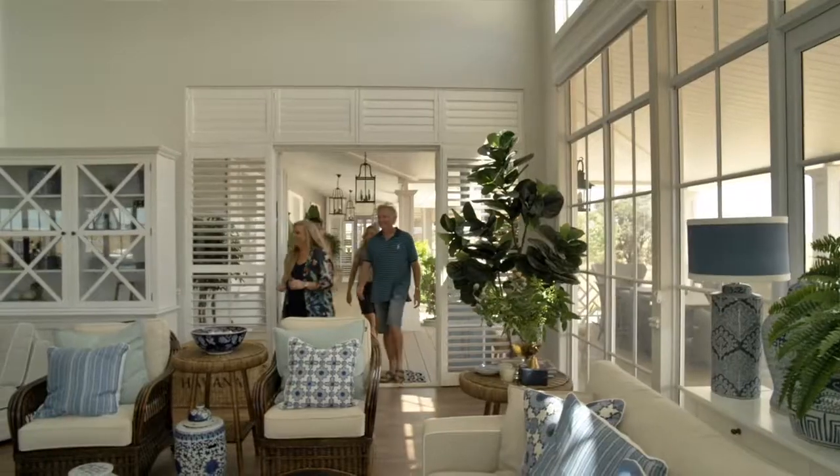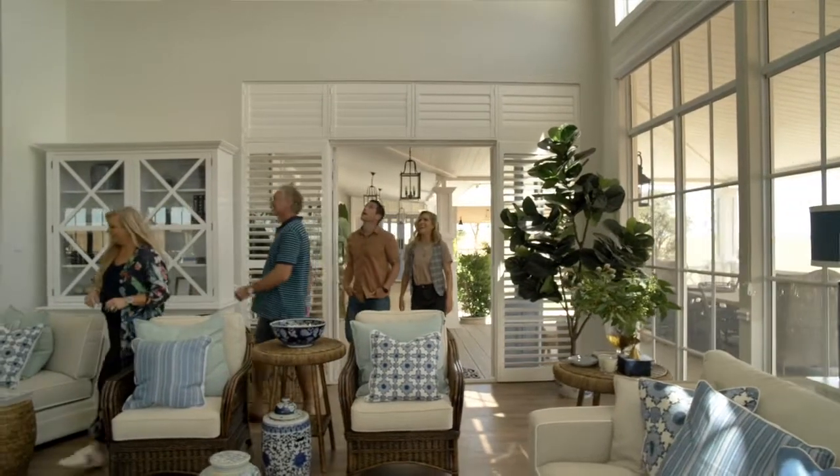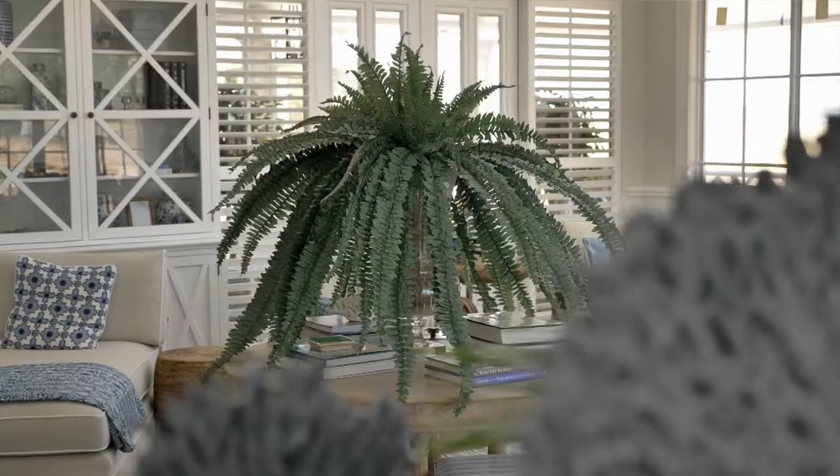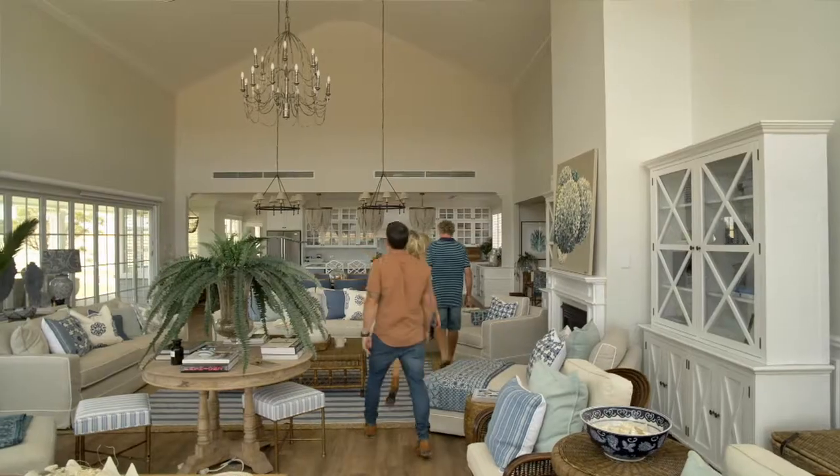Have a look. Walking through that front door, I was super impressed by the height of the ceilings. But then looking around, it's all about the detail. They've got wall panelling and Nat's got vignettes galore. I just recently learnt that word, so I just wanted to use it.